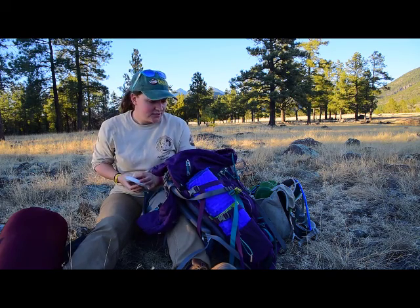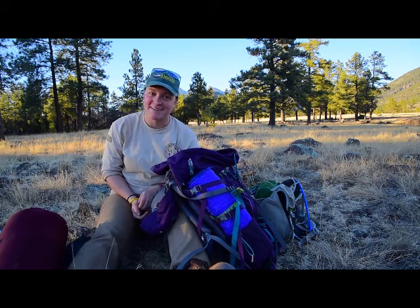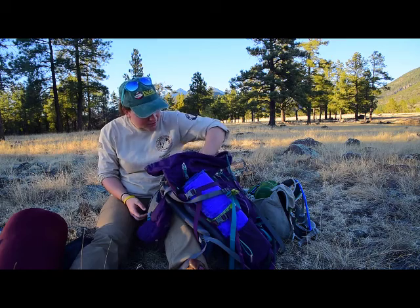I don't have my headlamp with me, but it is super important to have a headlamp as you're walking around, going to the bathroom in the middle of the night, not having to stumble over roots and rocks. Very vital to have a headlamp, much better than a flashlight.